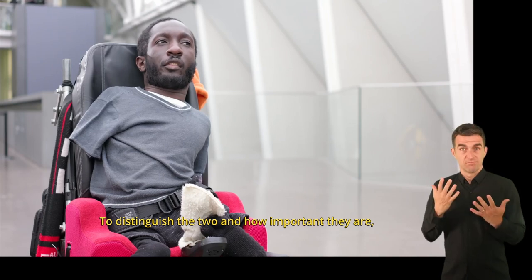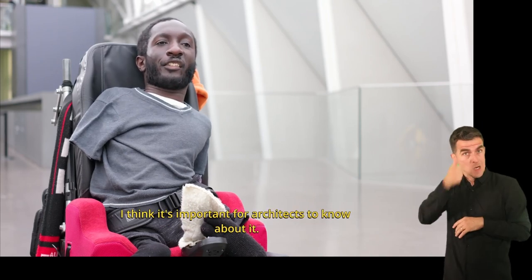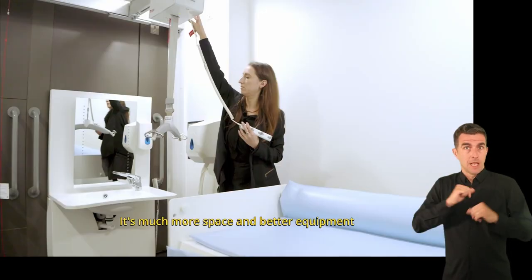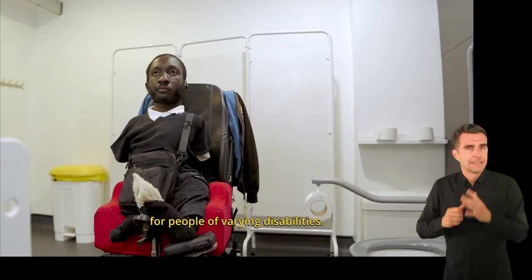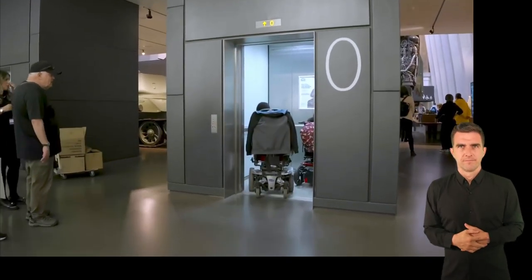To distinguish the two and how important they are, I think it's really important for architects to know about it. Yeah, that's changing places, and the difference really is much more space and better equipment for people of varying disabilities. I'll let you go first. Cool. Isaac reverses out of a lift and Saida follows him.